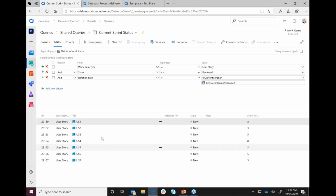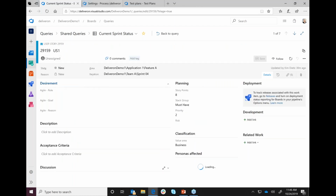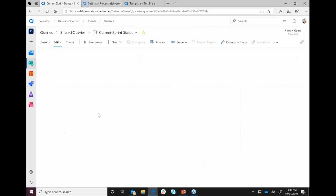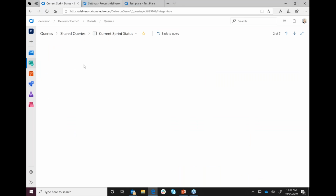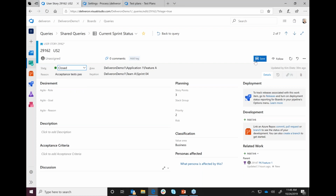All right, so now I'm going to make things a little bit more fun. I'm going to update the state of these so that our chart gives us a little bit more variation to it. So let's go back here. We'll go ahead and say that this one is closed.